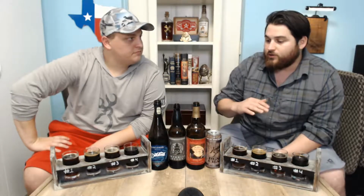So just to get it straight though, these are all craft beers. Yeah, every single one of these is a craft beer. As you can see right now, everything here is pretty much dark. The way we have everything ordered is 1 through 4, and the bottles correlate to the numbers. So 1, 2, 3, and 4.